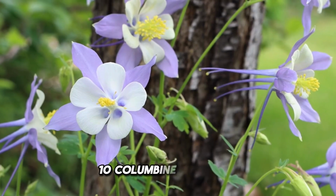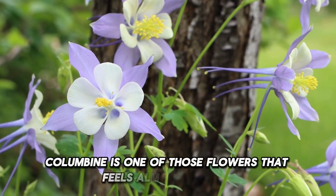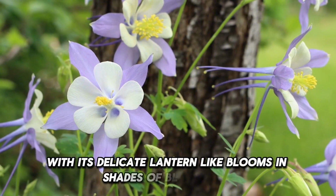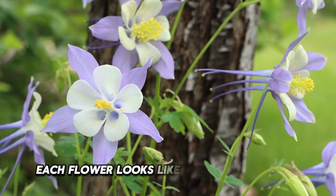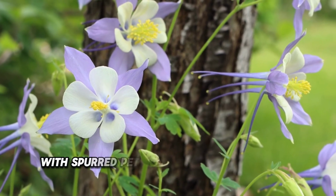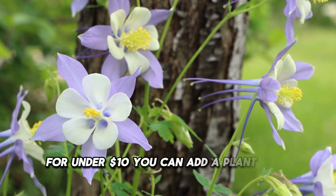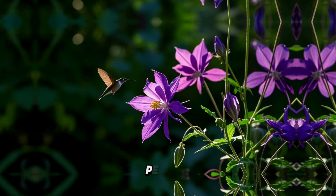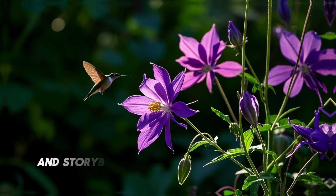10. Columbine, Aquilegia. Columbine is one of those flowers that feels almost magical, with its delicate, lantern-like blooms in shades of blue, purple, red, pink, and white. Each flower looks like a tiny work of art, with spurred petals that seem to dance in the breeze. For under $10, you can add a plant that transforms shady corners into enchanting hideaways. Perfect for anyone who dreams of a garden that feels a little whimsical and storybook-like.